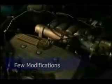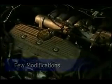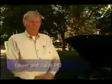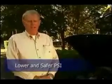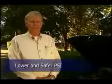This is our latest hydrogen on-demand vehicle. Has a 1.9 liter engine, and as you can see, we've made very little modifications. Totally different than the fuel cell, where they're operating at up to 10,000 pound PSI. This car drives at 55 PSI, and we make the hydrogen on demand, no storage. They store 10,000 PSI in a tank, which is like driving a hydrogen bomb.